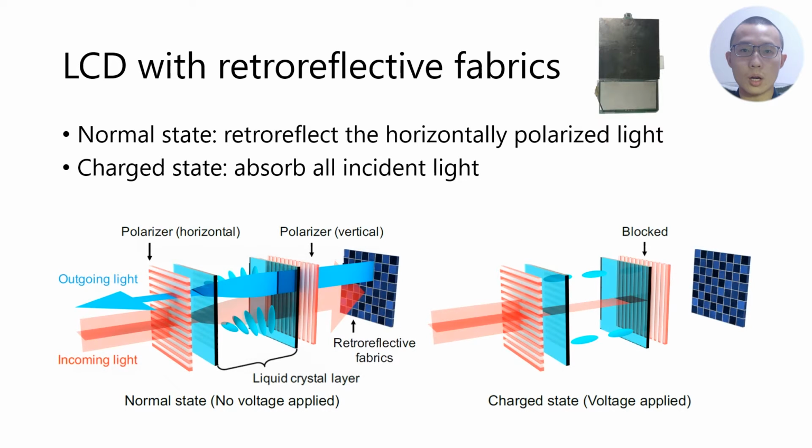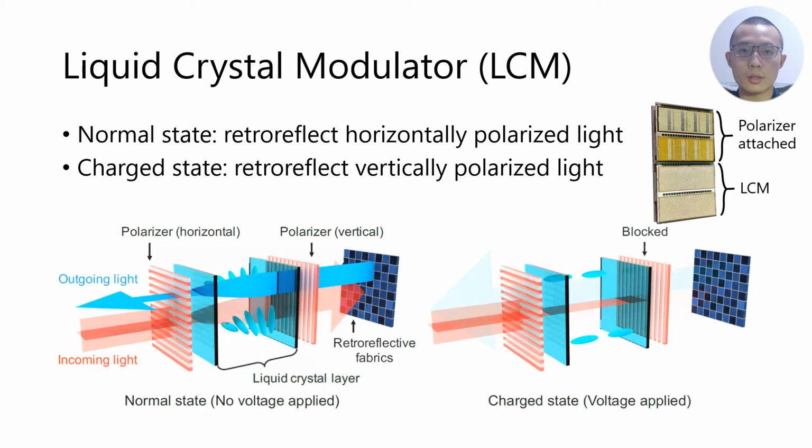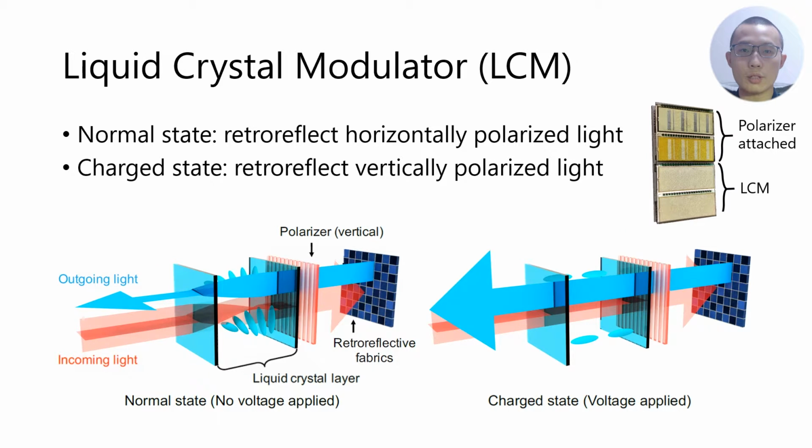One more step forward, we come to the first design of VLBC, which includes a retroreflective fabric that can steer the light back to source. The same as LCD, it absorbs all incident light when being charged. The final step comes our liquid crystal modulator that removes the front polarizer. In charged state, it retroreflects vertically polarized light, and in normal state, it retroreflects horizontally polarized light. In other words, LCM can manipulate the polarization of retroreflected light.